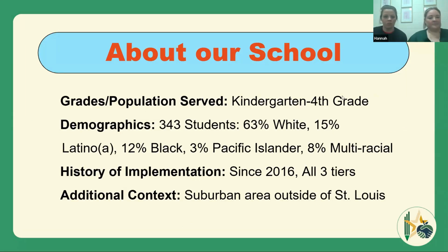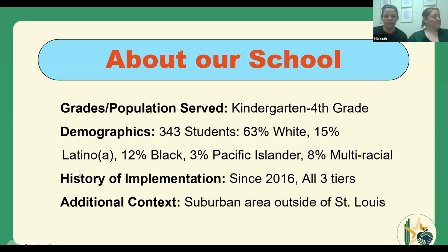So, just a little bit about our school so you know who our kids are on paper and can kind of relate if you're in a similar situation. Our school goes kindergarten through fourth grade, which is a little unusual, but fourth grade is the oldest in our school. We have currently 343 students with our demographics broken up as you see on this slide. Relatively speaking, for our area, we're a pretty diverse school, but obviously that's subjective to wherever you are from too. We have been implementing PBIS officially since 2016, and currently we're doing that at all 3 tiers. And then we are a suburban area outside of St. Louis, just for context of where we are. Good old St. Charles, Missouri.